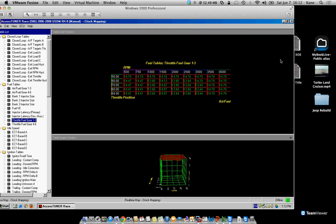You might. Remember, these maps here, they don't have any feedback to them. So even though it looks like it's saying 14.7, what it's really saying is this much fuel to add. Because there's no feedback loop built in, you just don't want to go in there and say, well, I want 13.5 and I'm going to get it. You've got to log it. You've got to look at where your logs are.